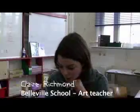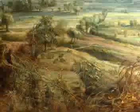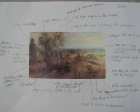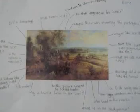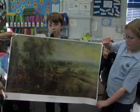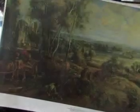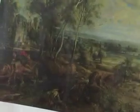We got the picture out in the art room for each of the classes, and we had a big brainstorming session, found all the details and little things that were hidden. Which bits of the picture they were fascinated by, which bits they wanted to take further. Writing questions about the characters and the picture, and then we put speech bubbles of what we think they would be saying.